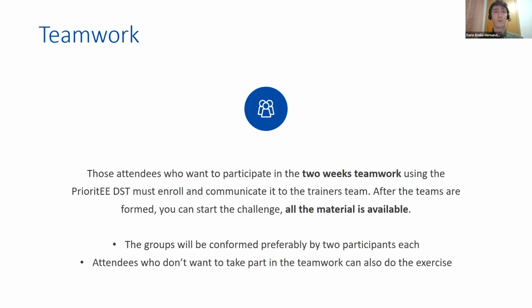Okay, about the teamwork, for those of you who want to practice and be part of the teamwork, please communicate to us, maybe in the split room, so we can help to arrange the groups once we know the final number of participants who want to participate here. You can do this by yourself, but preferably we are expecting groups of 2 participants. And all the material is already available in the platform for all types of participants. This means that if you don't want to do the teamwork, you also can work and practice in the challenge, but you don't have to show your achievements or your results in the pitching session.